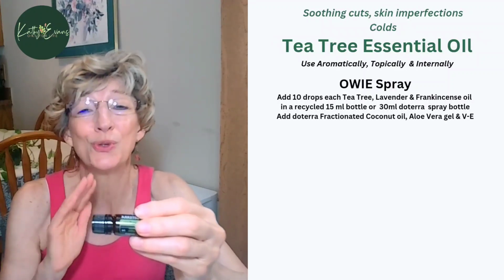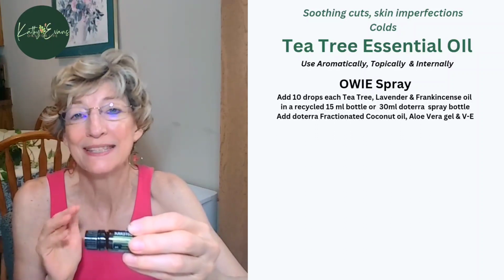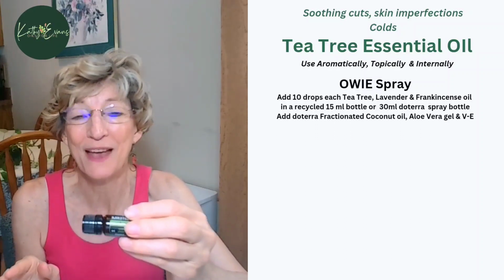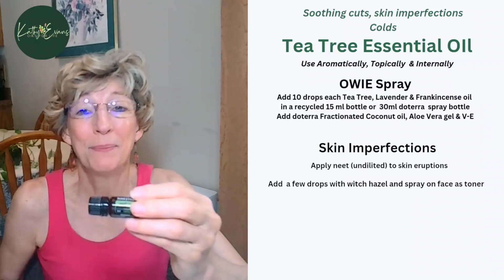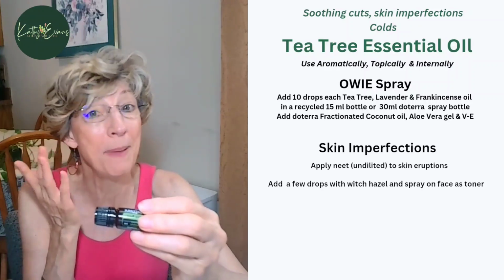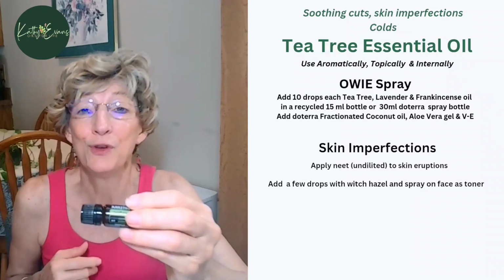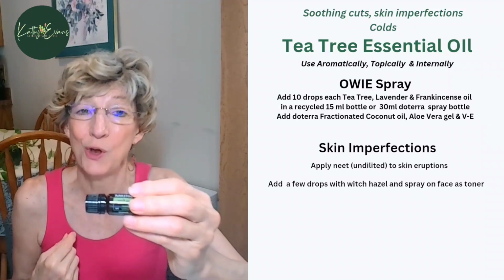This soothes scrapes, a little one's tears, minor burns. It's safe enough for baby's bottom. In fact, we made them as gifts for a baby shower. Number two, apply neat topically to skin imperfections when they pop up, or add a few drops with witch hazel and just spray it on and use it as a face toner.